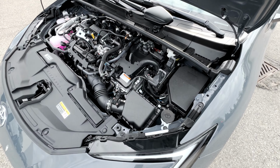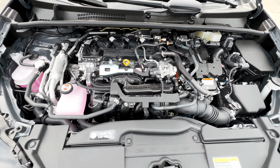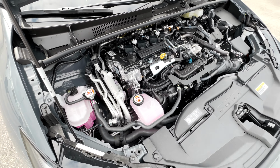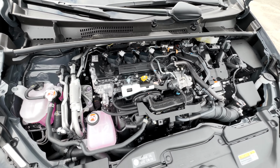Taking a look at what powers the Prius Prime, it has the 2-liter engine, an electric motor, and a larger lithium-ion battery. This gives you a combined 220 horsepower and 139 pound-foot of torque. Fuel economy-wise, you get about 4.9 liters per 100 kilometers combined.